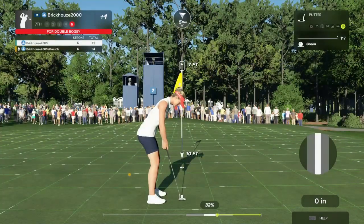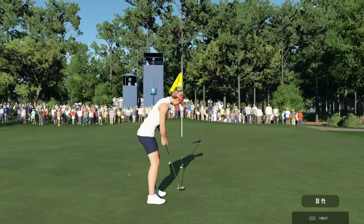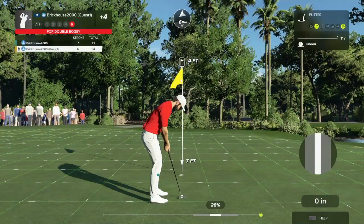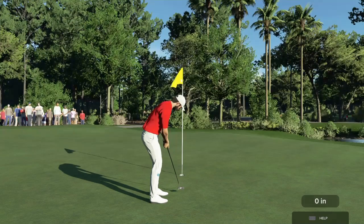And 7 feet to the cup. Oh, that was almost in. Okay, this one's for the double bogey. Good job.